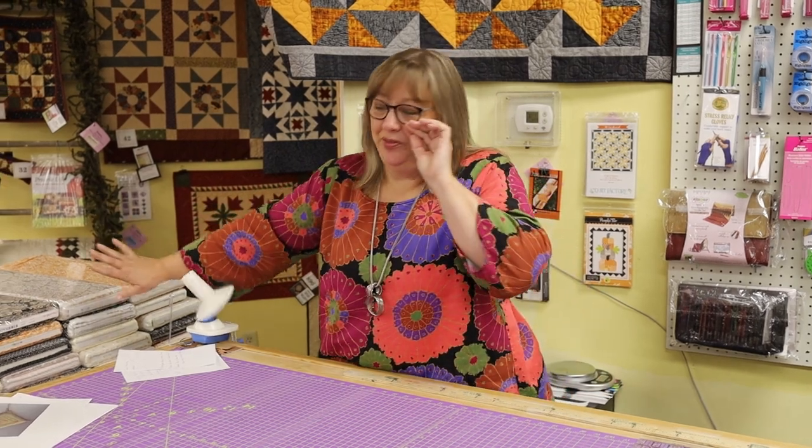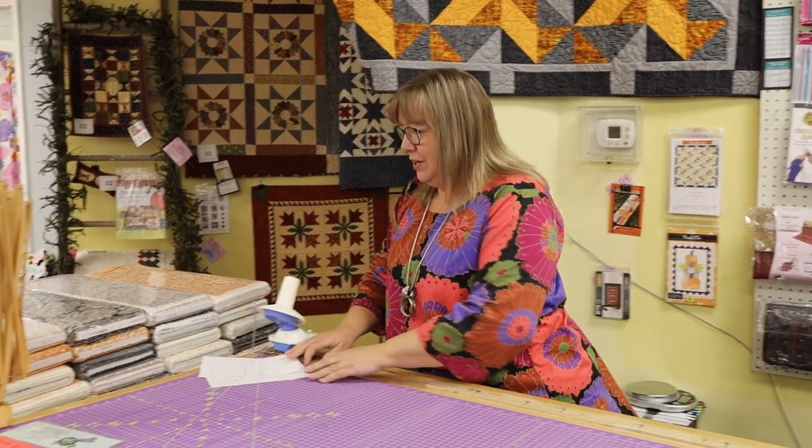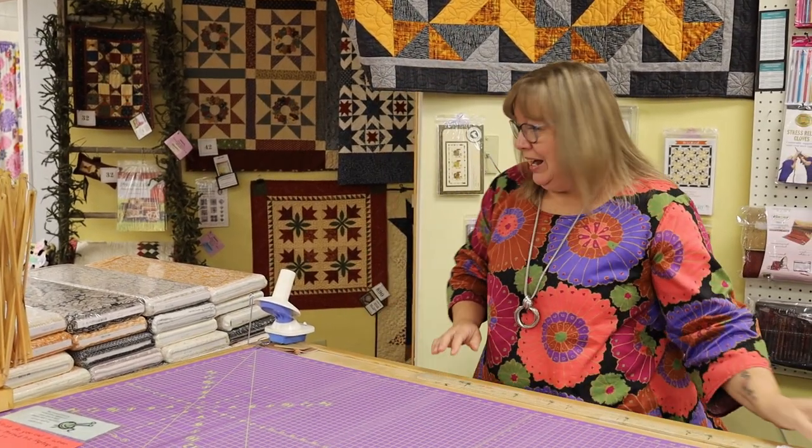We have a whole cart full of fabric. We actually have, I think, two or three carts full of fabric that is so new, it's not even on the floor yet. By the time you see this video, it will be on the floor. But we brought it back here where there's not a lot of customers yet, because as soon as they see the fabric, they want to buy the fabric. And so we don't have it ready yet for display. So let me show you what we've got.